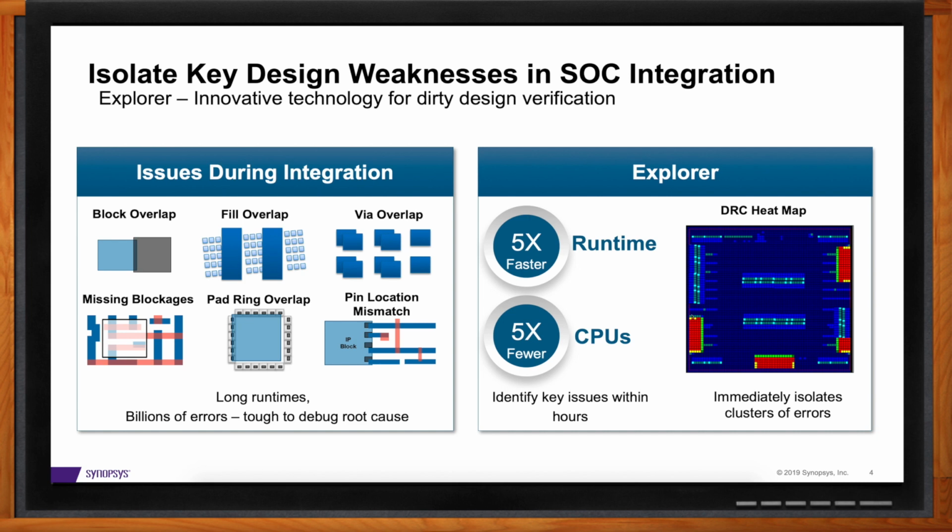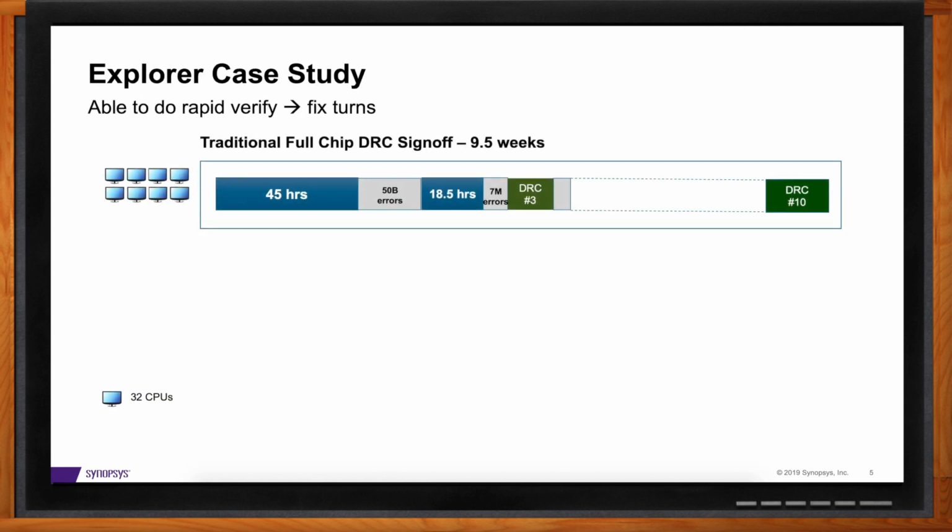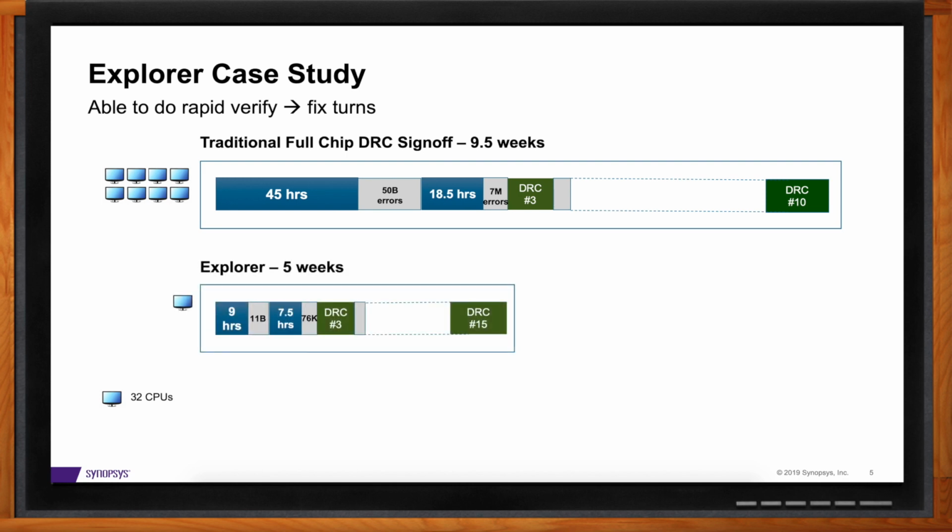Cool. Okay. So, Christen, how well does this Explorer-based flow work in practice? When we developed this flow, we worked with some customers. And what was really interesting is we worked on a traditional full chip DRC sign-off physical verification cycle. And at the same time, we worked with the Explorer plus sign-off kind of usage. When we ran the first design after the first integration, it ran for several days, yielded 50 plus billion errors, and took a lot of machines, 250 plus CPUs.